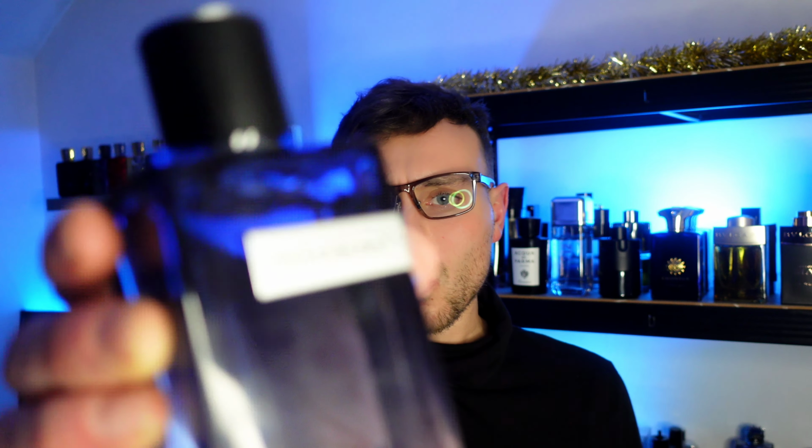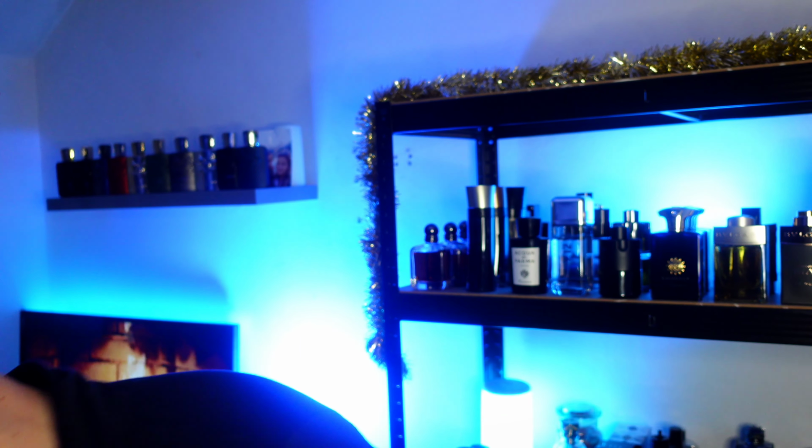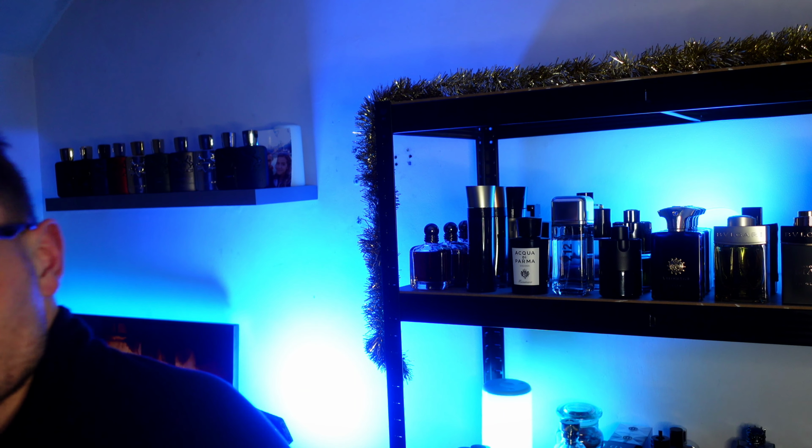This next one was a new pickup for me. I only picked this up a few days ago. This is YSL Y Live, or Live. Now this takes the original notes of ginger, bergamot, sage, but they take away the apple and add an orange blossom note in the top notes. Now I'm just going to spray this on a test strip quickly.